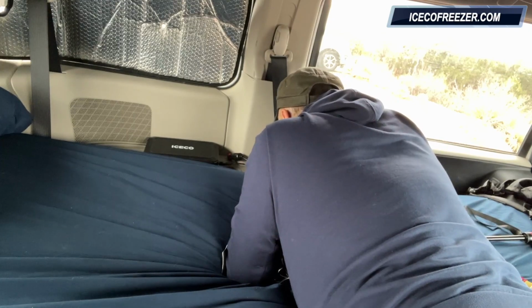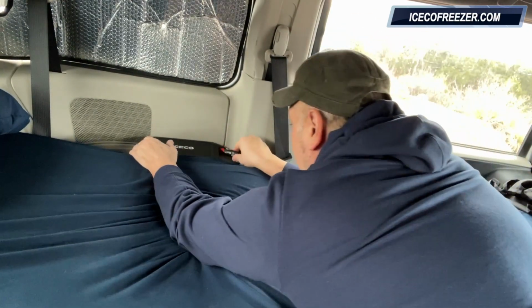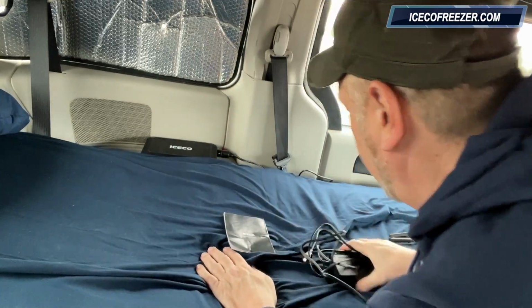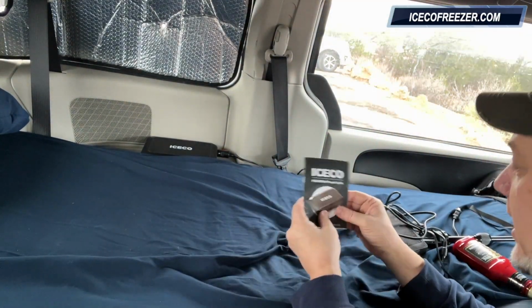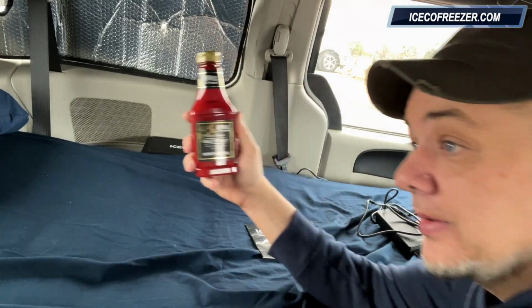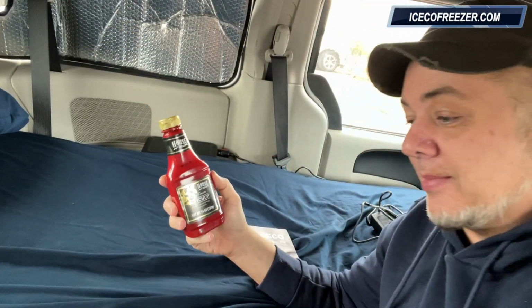Okay, we are plugged in. And then I take the refrigerator battery, plug that into here. Oh, it beeped. Everything's working. Cool. And then they send you another cord for the house, of course. All right. So I didn't really need the instructions for this. The only food I have right now is this bottle of ketchup. So this is going to be the tester by the time I get home.